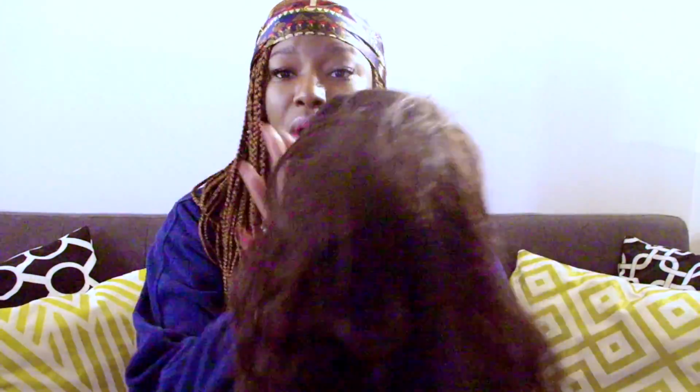So let's get started. The wig is actually a front lace wig. This hair not only has the clips, but it also has the elastic band, which basically gives you double protection to make sure that your wig is not gonna fall off, literally. So this is why it's so amazing, that you can actually wear this wig glueless.